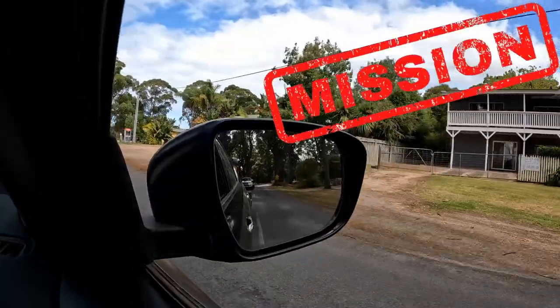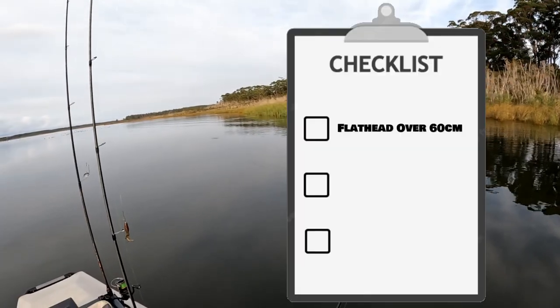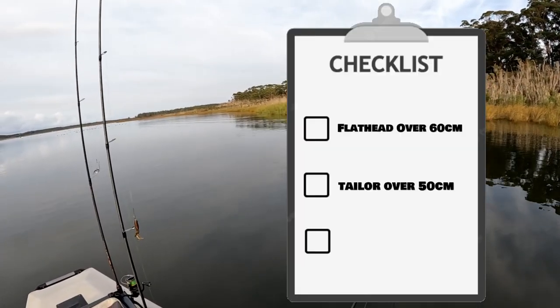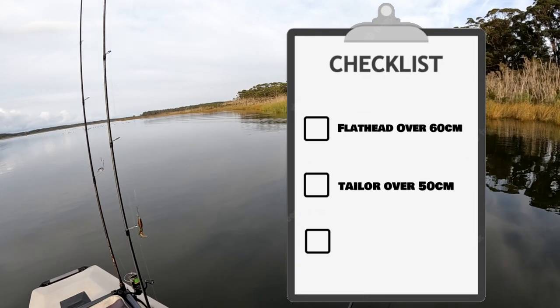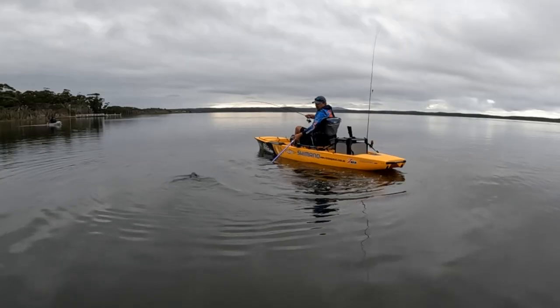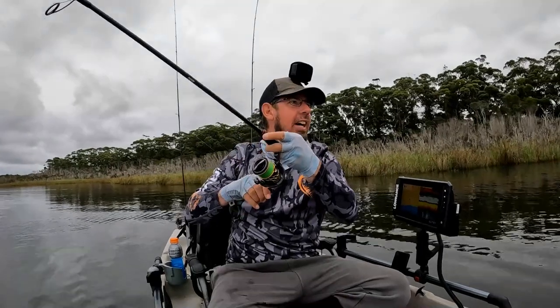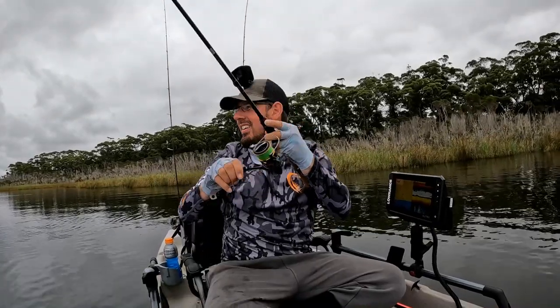Our mission is to catch three target species, but all at a certain length. To catch a flathead over 60 centimetres, to catch a tailor over 50 centimetres, and to catch a prized bream over 40 centimetres in length. There are some amazing catches in this episode, especially towards the end, so get comfortable and enjoy the episode.